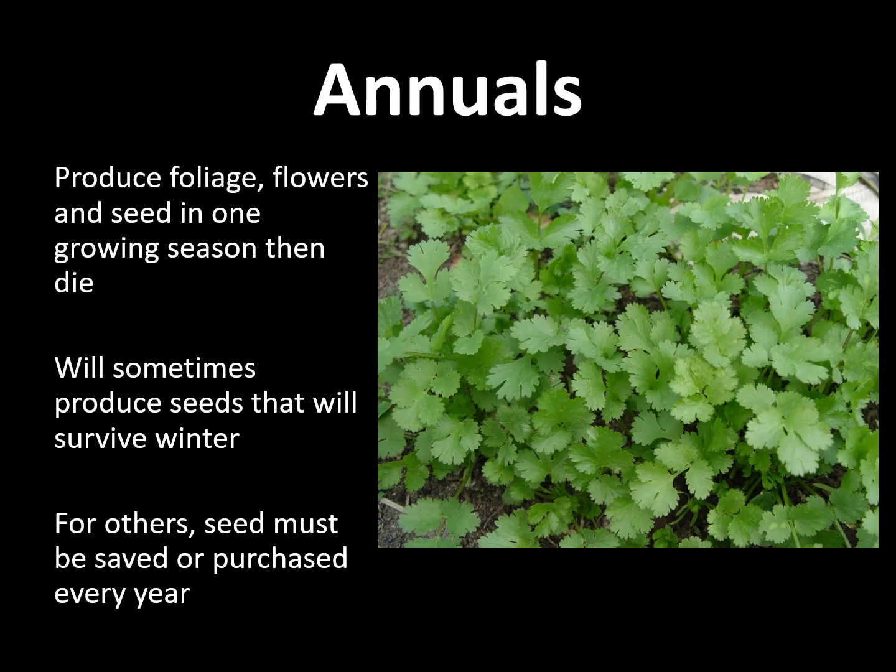As far as the annuals, they produce foliage, flowers, and seed in one growing season, and they die. An example of this would be cilantro. They also will produce seeds that will survive the winter, or some of them will, if you do let them seed enough in that area and you leave an area there where they can germinate come spring. For others, the seed must be saved and purchased every year.